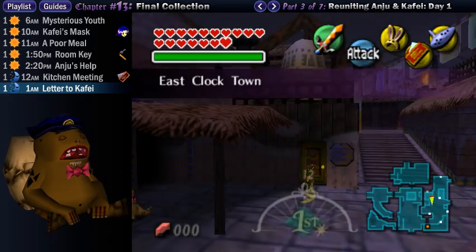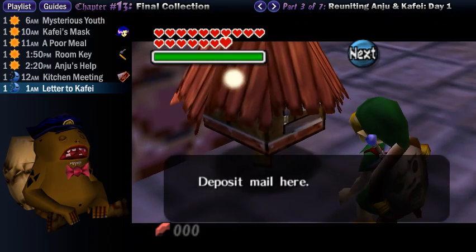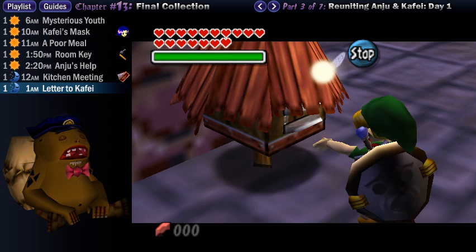Okay, so rewind. We just got the letter from Anju, and you want to go outside and find a post box. There's at least one of them in every part of town except for the laundry pool, so they're seriously all over the place. You shouldn't have any trouble finding one.